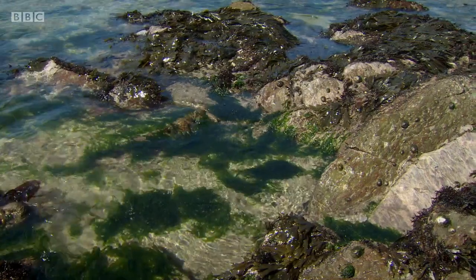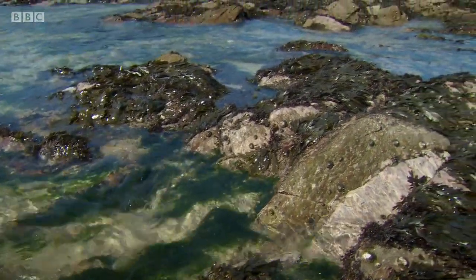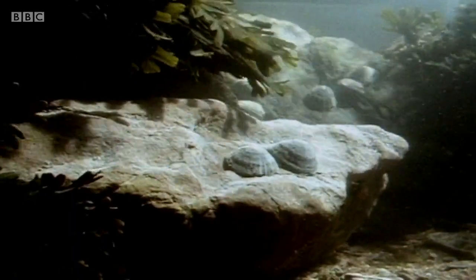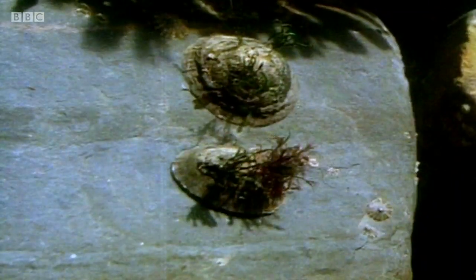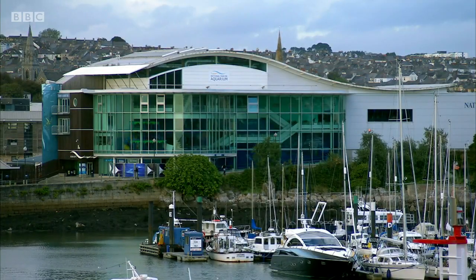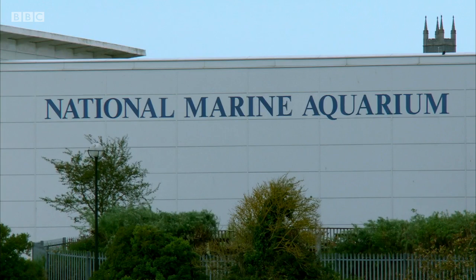As the tide covers them, limpets leave their home scars and begin to feed. Limpets are very important grazers on the seashore. However, there is intense competition. To investigate further, we have to go back into the laboratory.